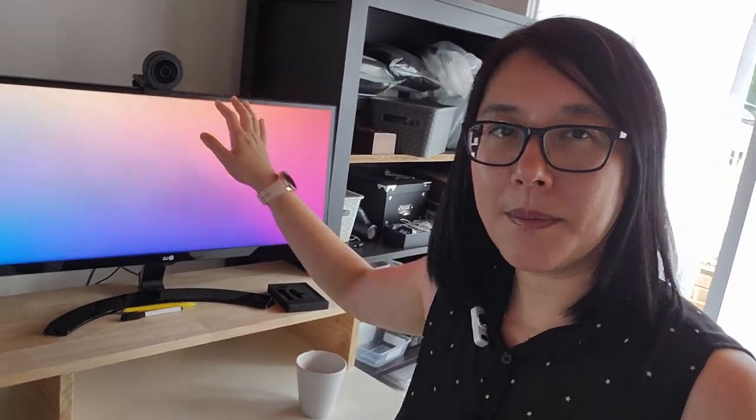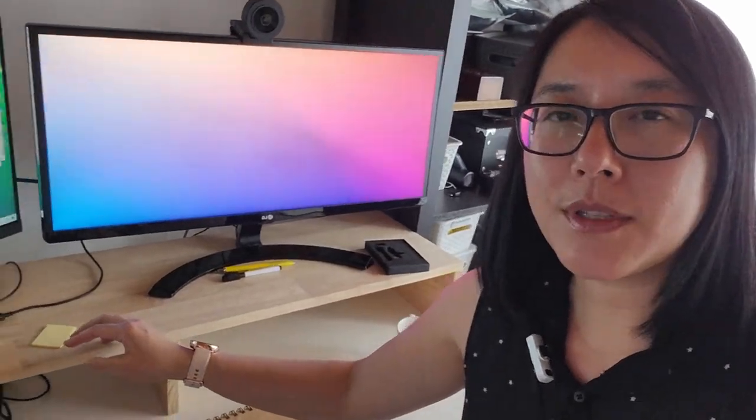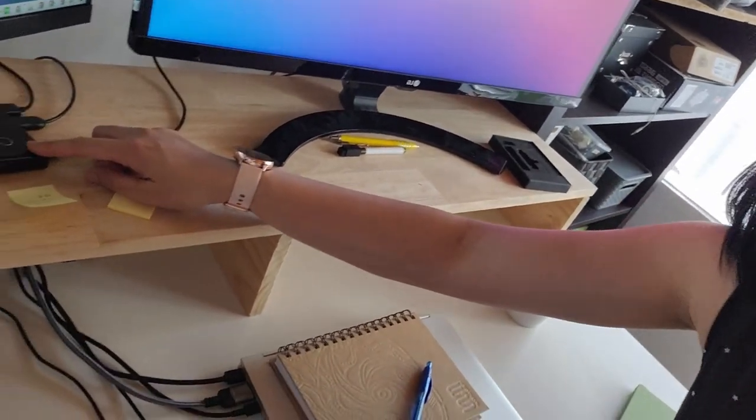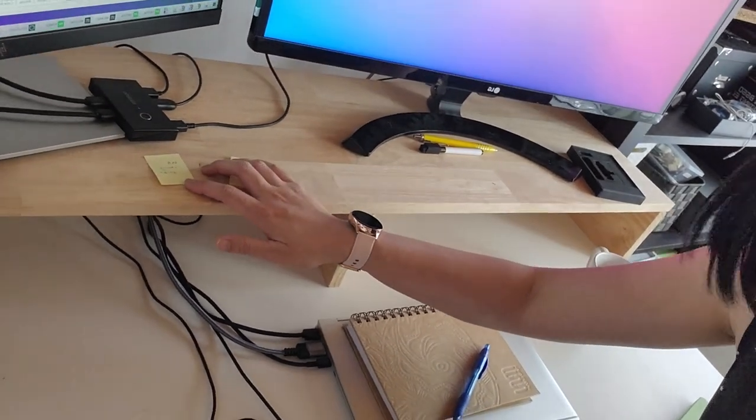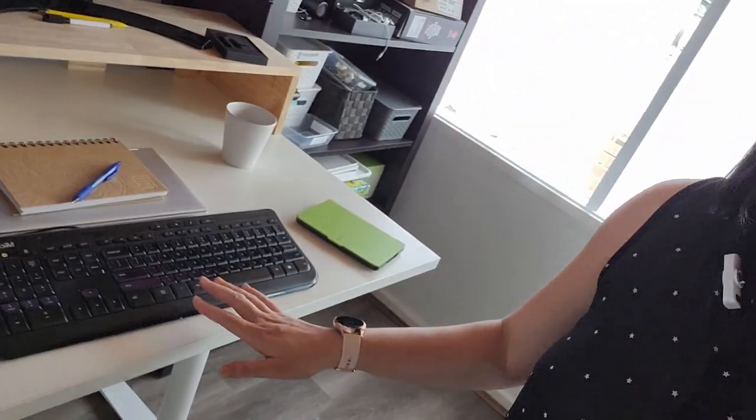So this monitor here is connected to my work laptop and connected to this main YouTube PC that I've got. I've put this thing right here. It's called a USB sharing switch. It's super cool. With that button, I only need to have one keyboard and one mouse. And when I press the switch, it will switch my keyboard and mouse between different PCs. So I press it, and it's connected to my work laptop. I press it again, it'll be connected to my personal laptop.